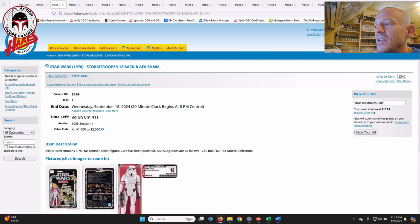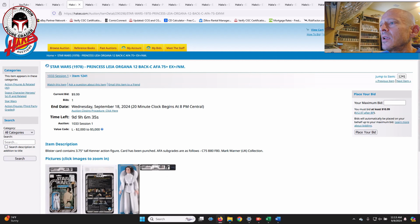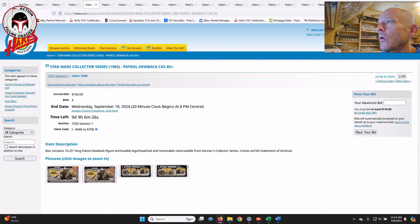Here is a 12-back B Stormtrooper, graded 80, 85, 80 on that one. Another punched example. Very nice. Lots of different 12-backs. There's a 12-back C Princess Leia, graded AFA 75 plus. So if you're into collecting 12-backs and you don't want to pay AFA 85 prices, this is the auction you want to target. They tend to go for more reasonable prices, more in keeping with what we see on Facebook and eBay and things like that.